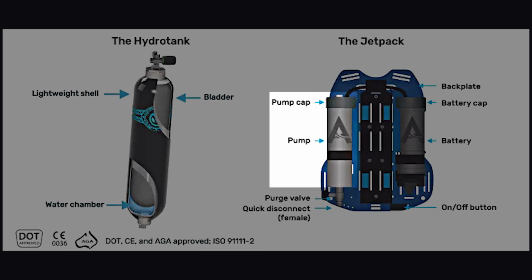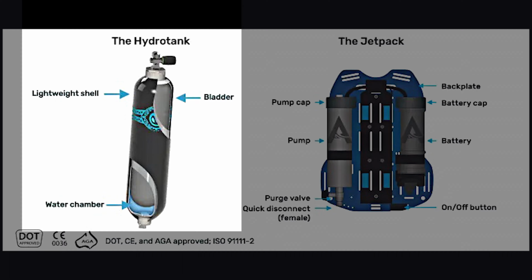The course then got into the nitty-gritty of the equipment, the pump, purge valve, hydro tank, and jetpack, which was surprisingly helpful. Finally, we covered Avelo diving techniques and emergency procedures. Quizzes and a final test kept us on our toes, and an 80% pass mark meant no coasting.